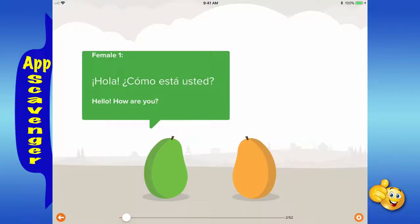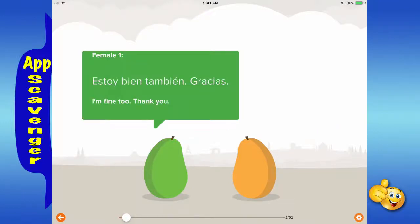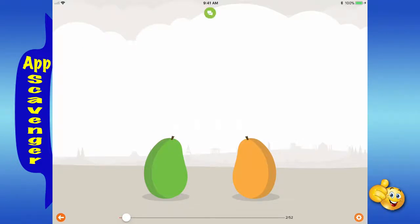Hola, ¿cómo está usted? Buenos días. Estoy bien, gracias. ¿Y usted? Estoy bien también, gracias. Bueno, que tenga un buen día. Igualmente, adiós.